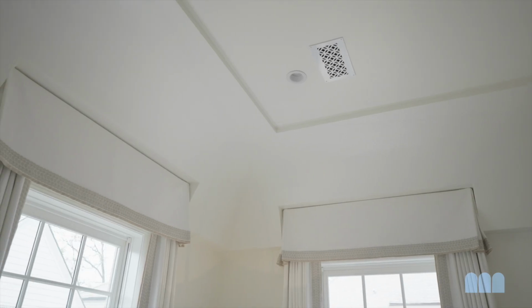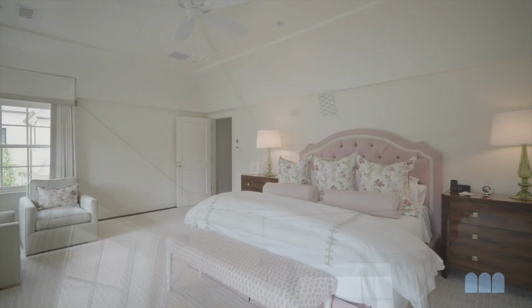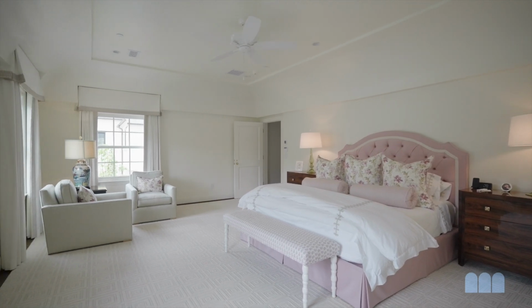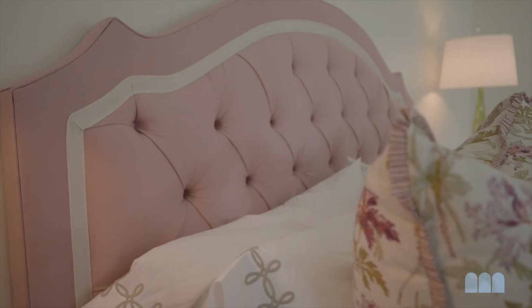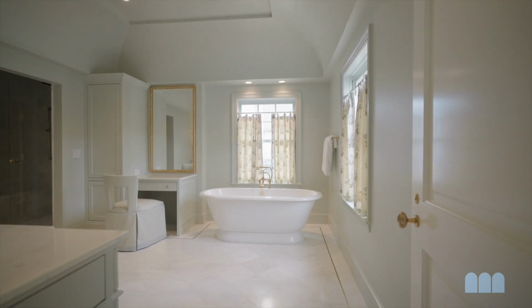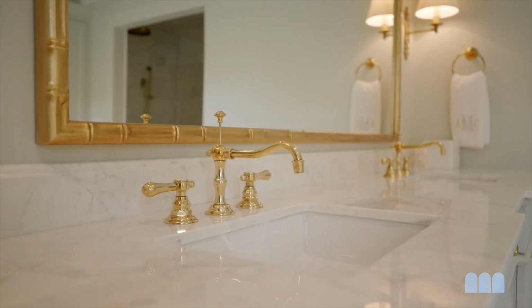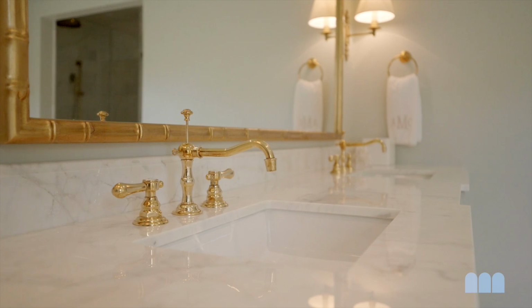But the cove ceiling speaks to the classic nature of the home. Dreamy colors and textures are part of the scheme. A soaking tub rests on the Carrara marble bathroom floor. Brass insets and fixtures are another beautiful detail.